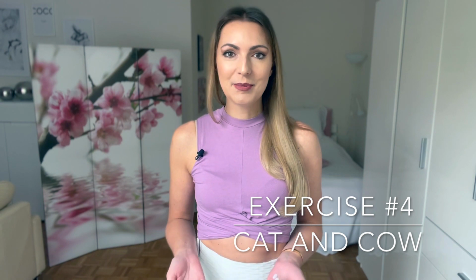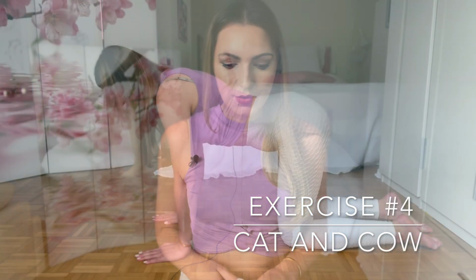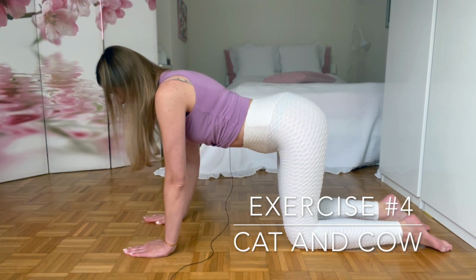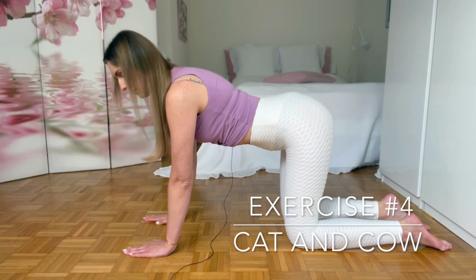The best and easiest exercise for that, and it's also one of my favorites because it's so relaxing, is the cow-cat stretch. I'm sure you have heard about it because it's so common, yet we don't do it enough. So this stretch helps to improve the flexibility in your spine and helps to improve the posture.